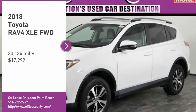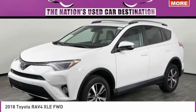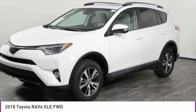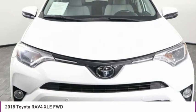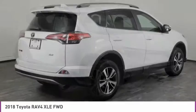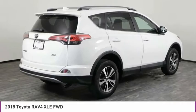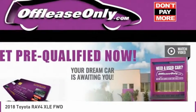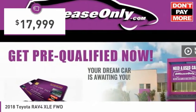We are pleased to show you the 2018 RAV4. The RAV4 is one of the most fuel-efficient SUVs in its class. Versatile and efficient, RAV4 mixes the comfort and drivability of a sedan with the benefits of an SUV. This highly evolved, well-packaged crossover SUV lets you have it all and is priced below $20,000.